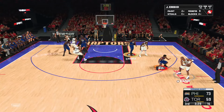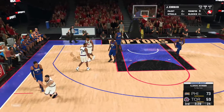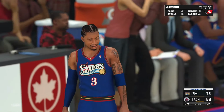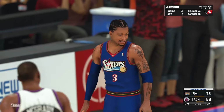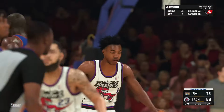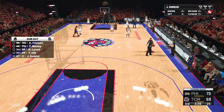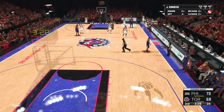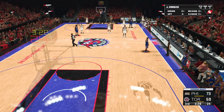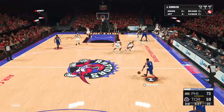Good. Back to Van Vliet, and they call an illegal screen here. And they're losing their concentration here, guys. Just sloppy with the ball. And guys, point of emphasis this season is to really crack down on illegal screens. Yes, the last few years, the rules changes have tended to benefit the offenses. This evens things out a bit. The 76ers leading by 14.